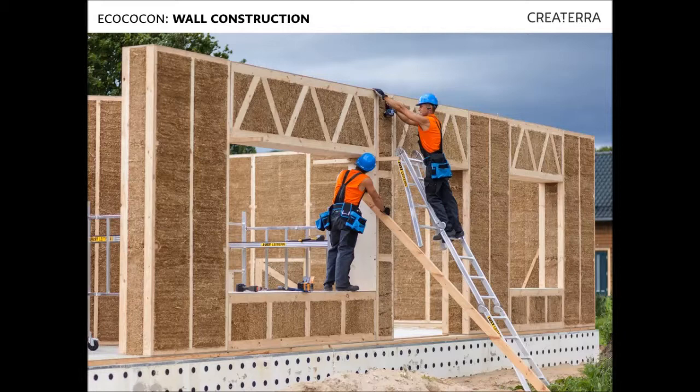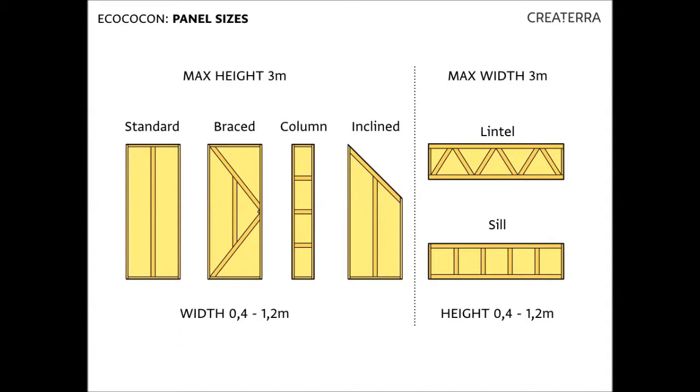The panels are modular. We can adapt the panels to nearly any design you already have. There are standard panels, braced panels and columns, but also inclined panels and lintels above the windows. Each panel is load-bearing as well. The wooden construction is used for calculation, so for a structural engineer it is easy to dimension.